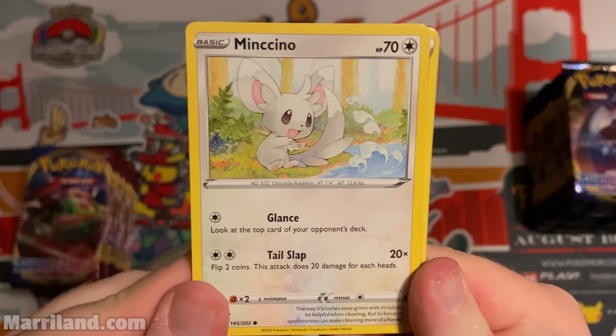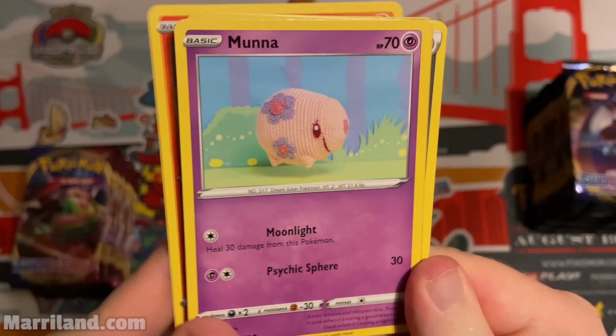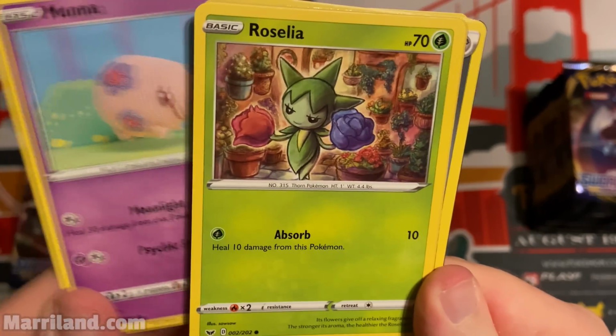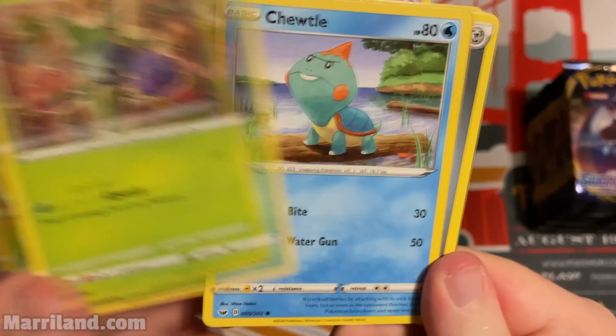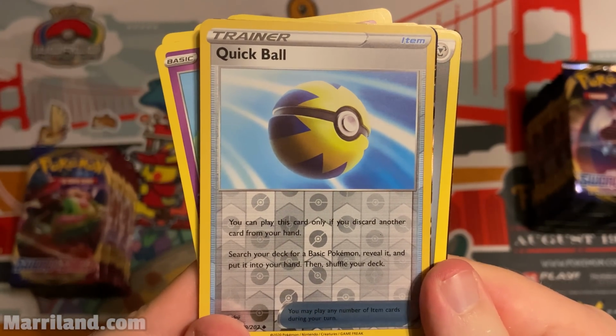Oh my gosh. I love just collecting the cards just for the art. Look at that Vulpix. It's also very cute. Oh, that Muna! Oh, that's great. That's so cute. Oh, that's a cool Roselia. Absorb. Choodle. Reverse Foil Quick Ball.